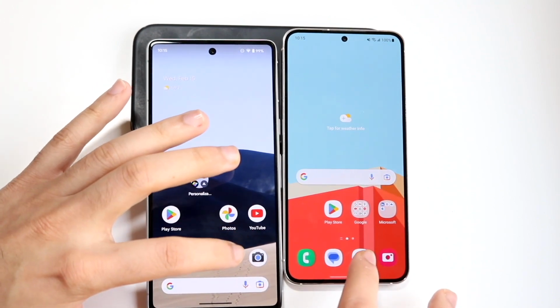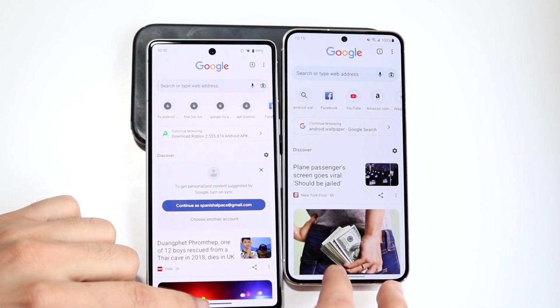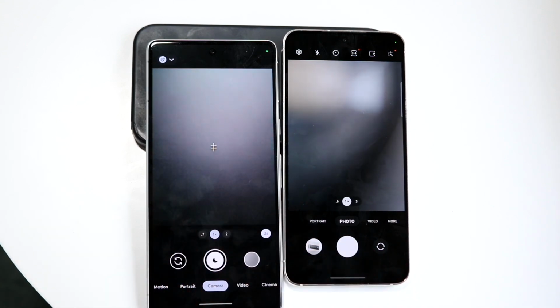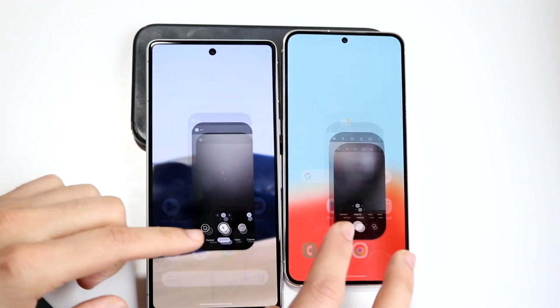Let's go into Chrome 3, 2, 1. Although I think they're going to be in different panels. No, pretty much the same thing. S23 was faster. Let's go into camera 3, 2, 1. And again, just from those 4 applications we opened up, the Galaxy S23 was the faster one almost every single time. I will say though, for this one, this night mode is enabled here. So let's go and hop out of here.